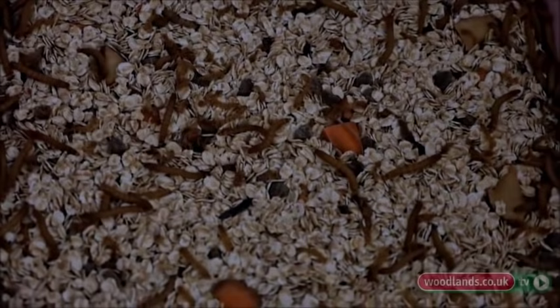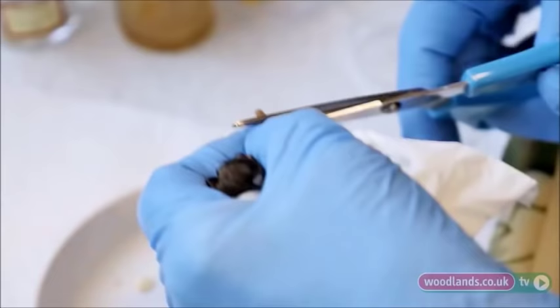I have to take a mealworm and I have to behead it. Look away if you're squeamish. And then I have to squeeze the juices. Think of it as an ice cream.